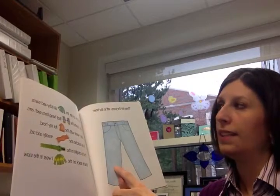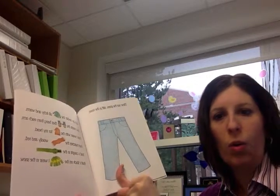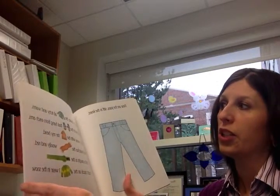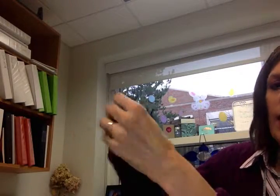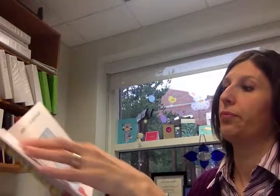And when they say they're stiff in the knee, why do you think they're stiff in the knee? Have you ever taken a pair of cold jeans and tried to put them on? Or maybe they're a little bit wet and they're kind of stiff. So you can talk about what stiff in the knee means as opposed to, you know, if you have a material like this and it's really bendy because it's a soft material, but jeans aren't soft, so it doesn't bend like that as easily.